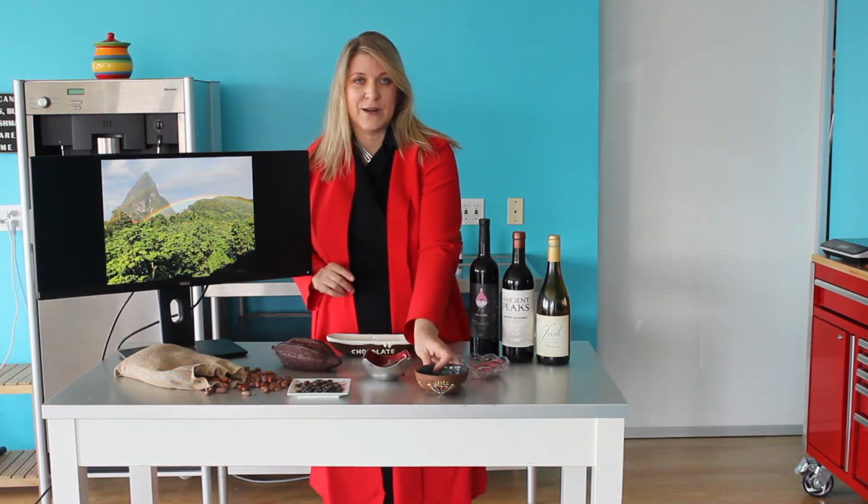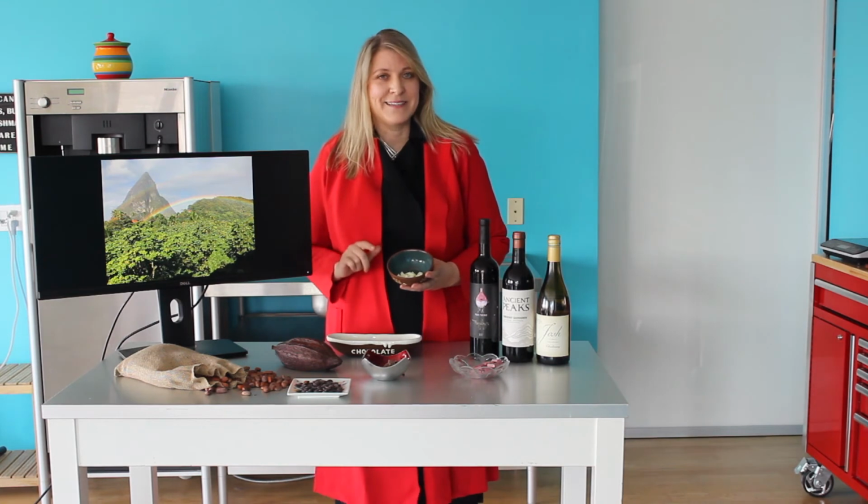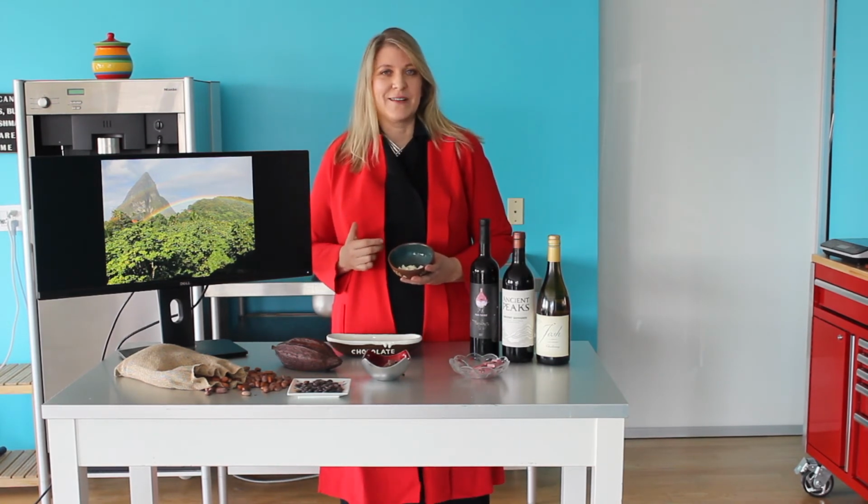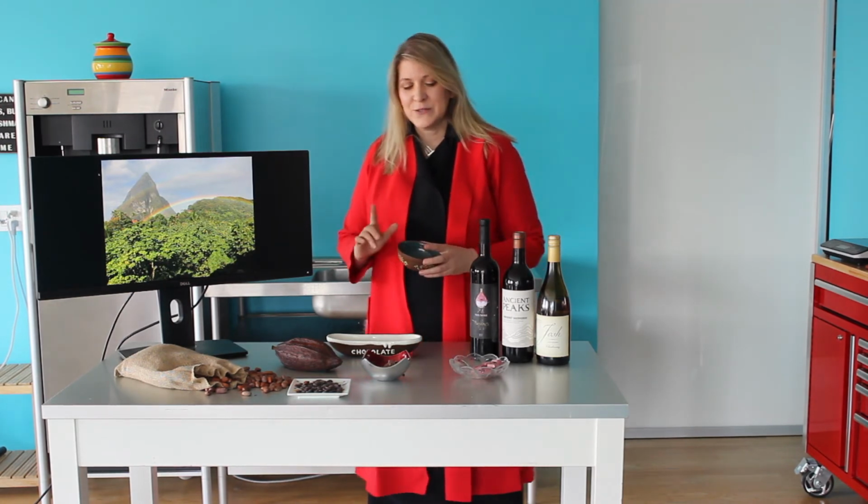Which leads us to white chocolate. Now, some folks say this isn't real chocolate because it doesn't have the cocoa. Again, I beg to differ. The reality is it's cocoa butter that makes chocolate chocolate. We can have cocoa sitting to the side, but cocoa butter is what makes us really want to eat chocolate as it is. And here's why.